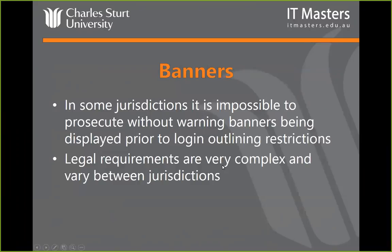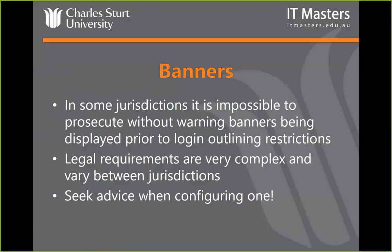Just quickly, banners. In some jurisdictions, it is impossible to prosecute anyone who's illegally gained access to your router unless you have a warning banner saying, please don't come into our router unless you are authorized, and you outline those restrictions. And certainly don't ever have a banner that says welcome to blah, blah, blah. As soon as you say welcome, it's almost an open invitation to have a go. The legal requirements are very complex and vary between jurisdictions. So just keep in mind, I've heard of some CCNA exams that will ask a banner related question.